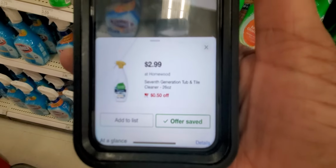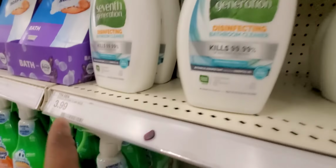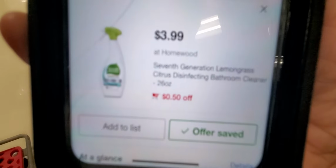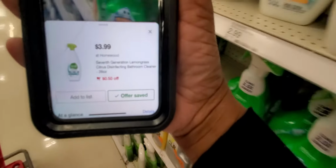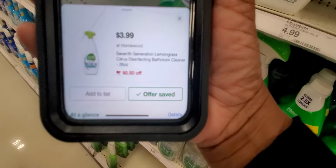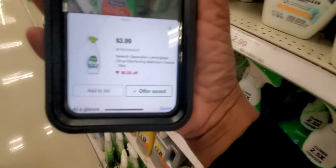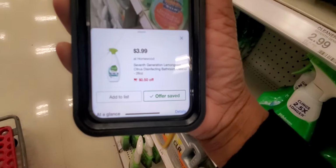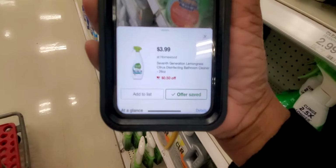So I'm gonna grab a towel and tub cleaner. Then I will go back around and talk to you about this because this is a great deal in Target going on again. Now we're looking at the Seventh Generation disinfectant bathroom cleaner. It's at $3.99. Look at that, 50% off this also. Target has a great 50% off deal in their Circle app. So we are also going to grab that, paying what? $1.99 for that, or $2 each. So let's grab one of those.